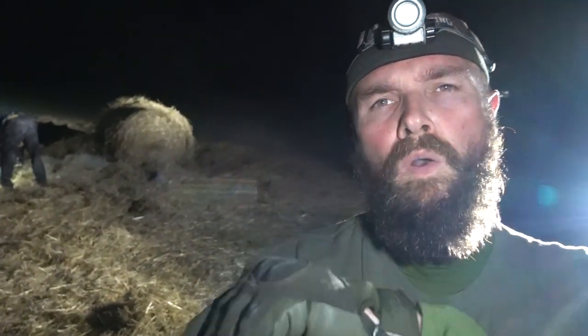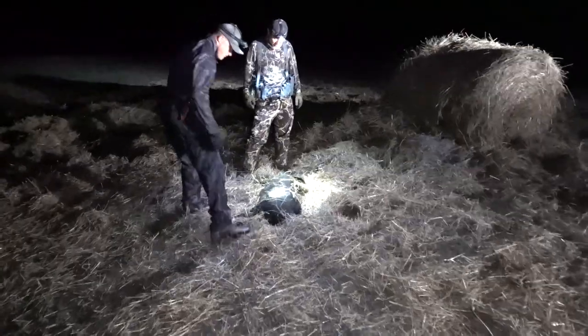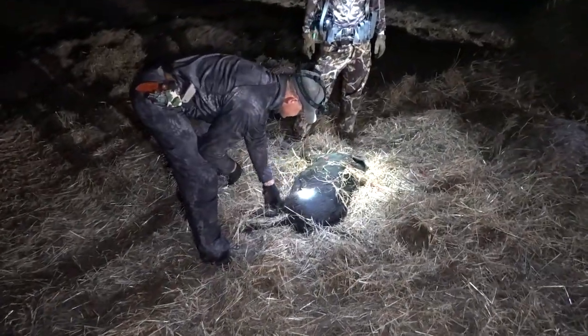Now go check out these hay bales. There are no cows on this side of the fence, so any damage done to these hay bales was not cows. This was your first one, the first hit, right? Yeah.